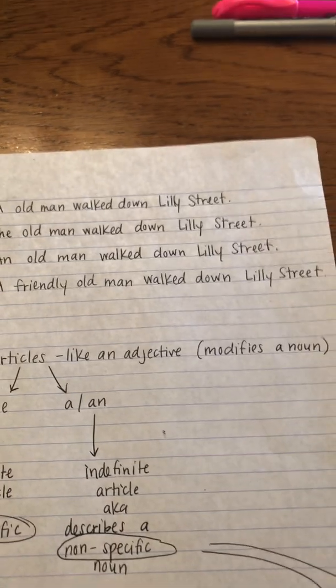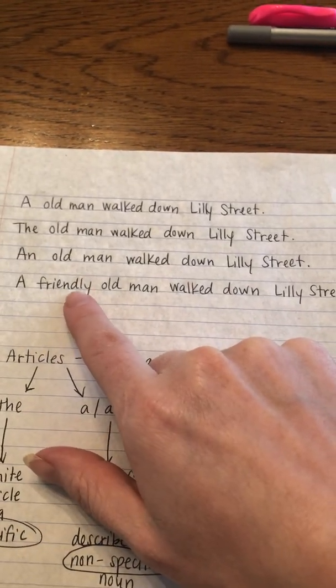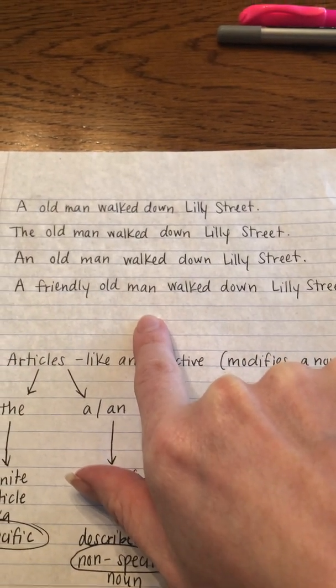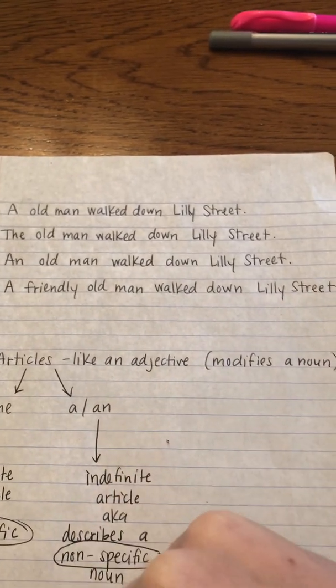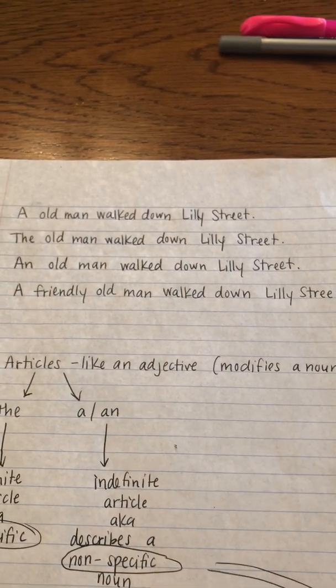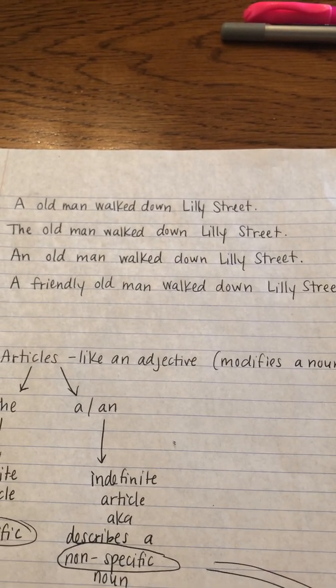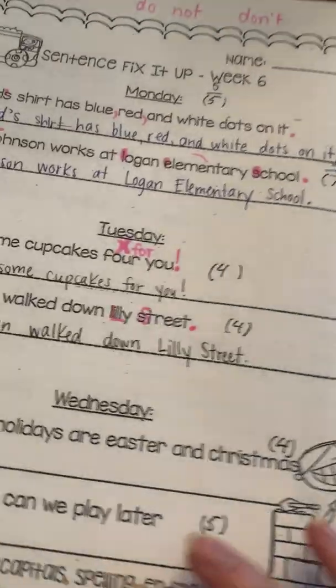One more thing that you might have done to make it sound better is put a word in there, an adjective to describe the old man, a friendly old man. And this sentence does make sense. It is a correct sentence. A friendly old man walked down Lily Street. But like we talked about, it changes the meaning of the sentence just a little bit. And we want to try to keep the meaning as much the same as we can. So let's look here.